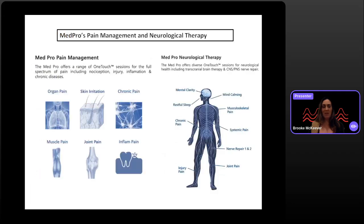Whipping through this so I can honor the time, and I'm grateful to be here. But we do excel at both pain management and neurological therapy, as well as transcranial PBM.